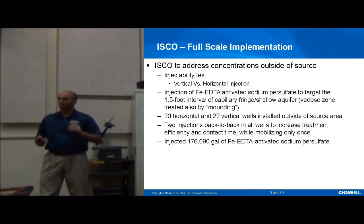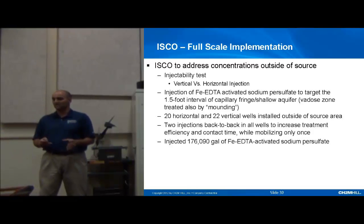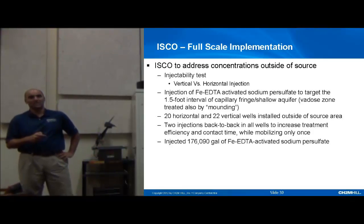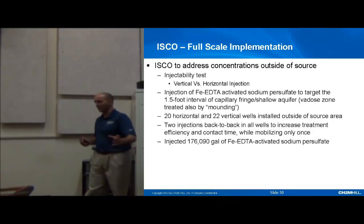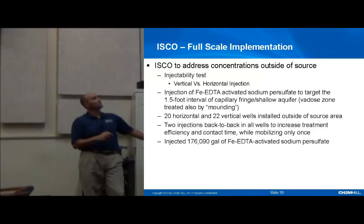So we wanted to maximize the time of the mainland subcontractor on site, so we conducted 2 back-to-back injections with only 1 mobilization. We installed 20 horizontal wells and 22 verticals. Vertical because we had some space constraints, and we needed to address areas where we had high traffic, and excavating trenches was a problem. And we injected 176,000 gallons of iron EDTA activated sodium persulfate.